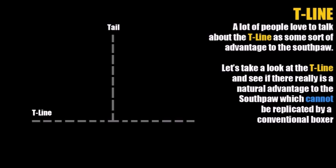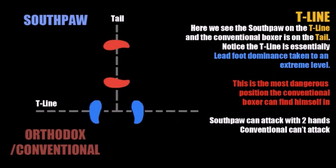Okay, so now a lot of people like to bring up the T line as some kind of justification or example as to a natural advantage for a southpaw. Totally incorrect. But they know that most people don't know anything about boxing, so they can just show you these fancy graphics and illustrations, and they know a lot of people just go on different forums and websites and YouTube and repeat what somebody else told them, because that's what people do. People repeat things. Now we're going to take a look at what the T line actually is.